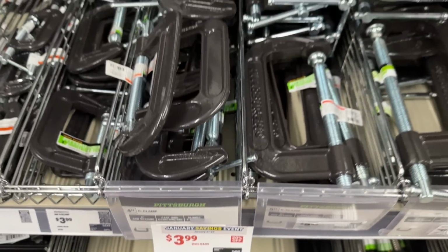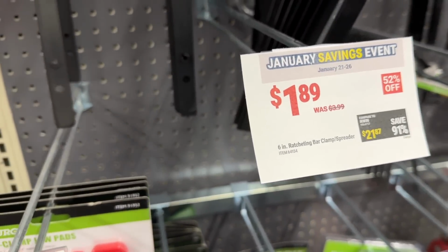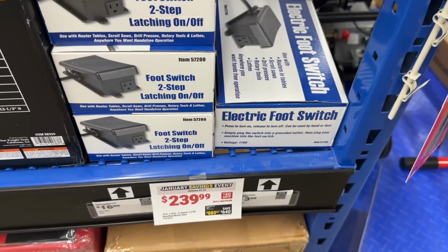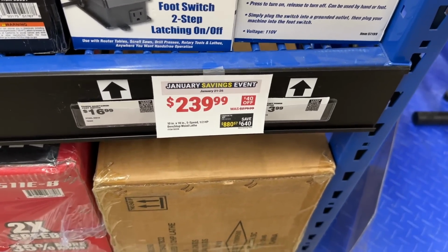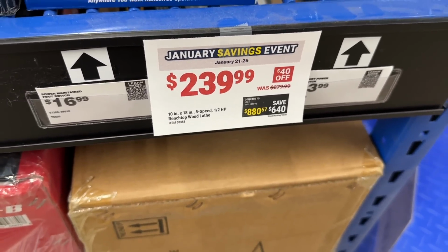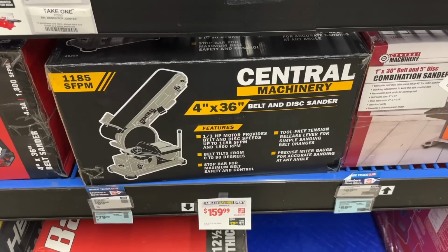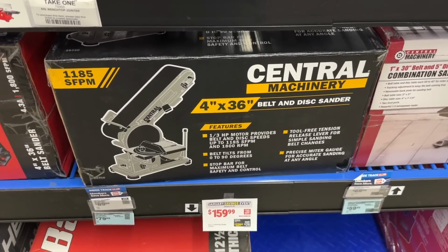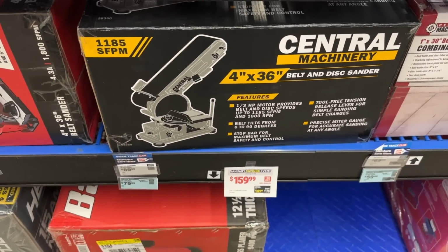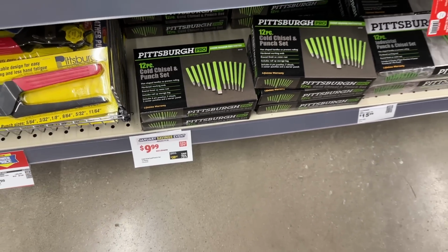Pittsburgh C-clamp, $4. Metal option with that one. Then we have the 6-inch ratcheting bar clamp. Now this was gone in my store. $189, 52% off. Then we also have $239 here. We have the benchtop wood lathe. So $40 off of this one, since right there in the box, it's not out. But Central Machinery also had their belt and disc sander, $160 for that one. Another pretty good deal, especially if you need one of these. Pittsburgh Tools, $10 for the chisel and punch set.